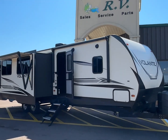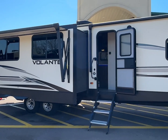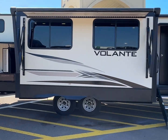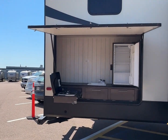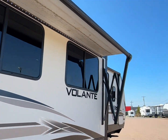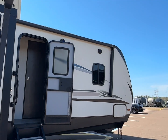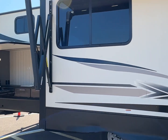Fresh arrival! We got ourselves a 2019 CrossRoads Volante 33DB. This, folks, is a two-slide unit with a bunk room for the kids out back. Love the fact that we have a slide here up on the fireside. We got two power awnings, outside speakers. This awning we're having a little issue with that we're going to fix, of course.